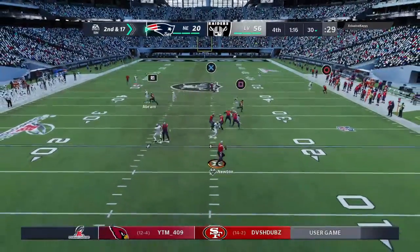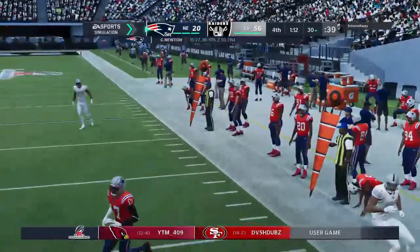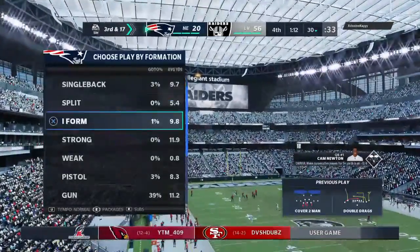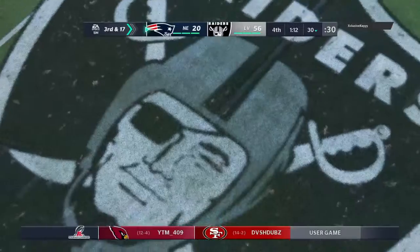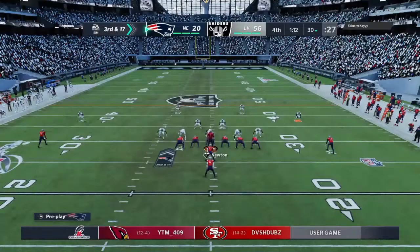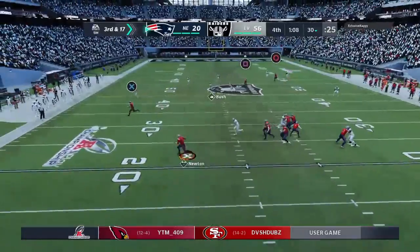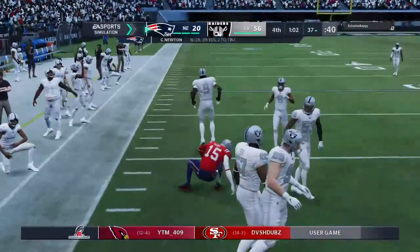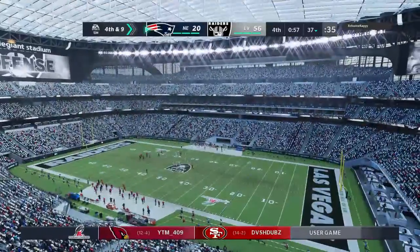Newton throwing again. Eluding the pressure right. And he'll be hit as he releases it, and that'll fall incomplete. They certainly did a nice job improvising there, extending the play, hoping someone would come open downfield, but they never did. An incomplete pass on that last play, and that means they'll need to come up with something here on third down. To the air again, Newton. On the move to his left. And he comes back with one, complete. And they'll get him down at about the 37, well short of the first. It'll be a gain of 8, but it'll also lead to a fourth down.